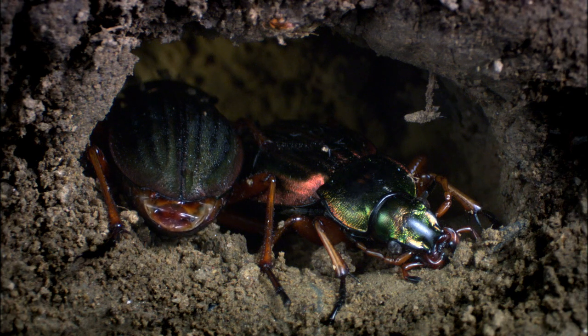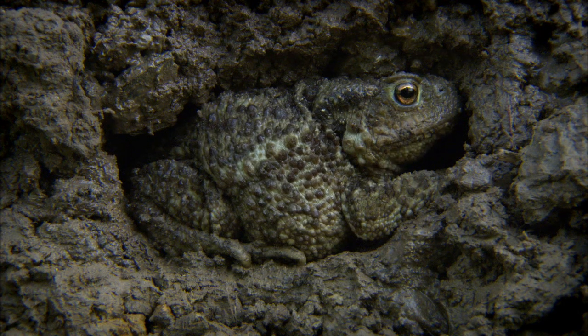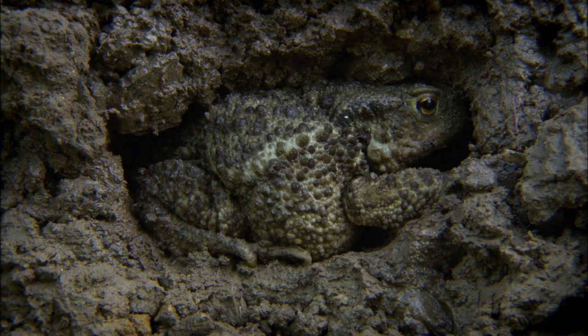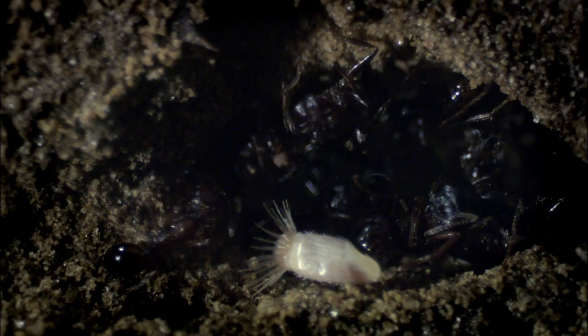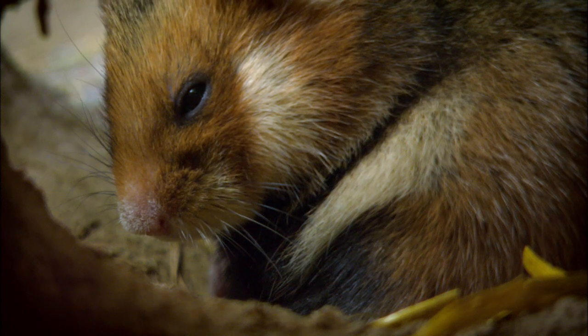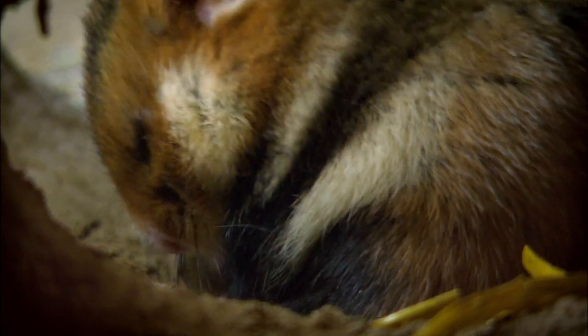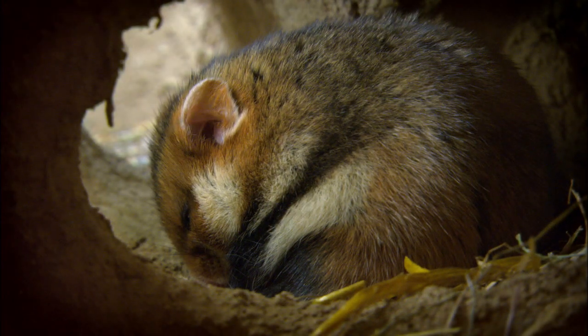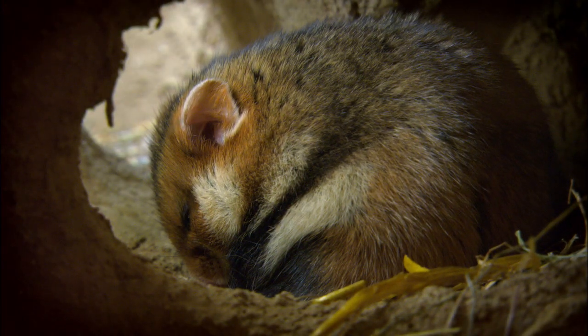The golden ground beetles have entrenched themselves in the soil, just as the common toad has done. The harvester ants, too, will spend the winter at the foot of a sloe bush. The hamster doe has completed her new burrow in good time, and her sleeping phases are longer and longer. Her body temperature begins to drop.